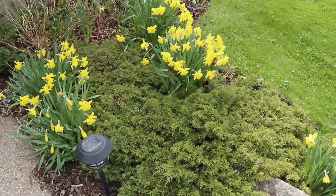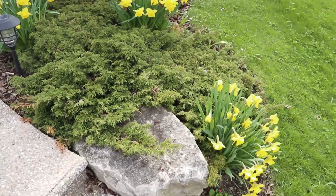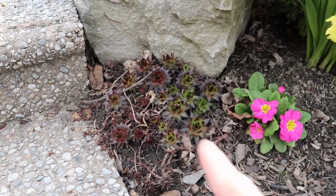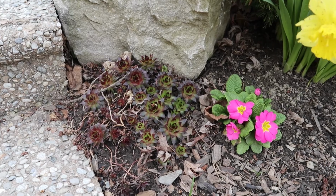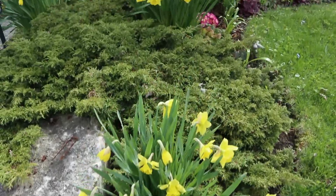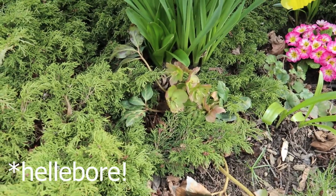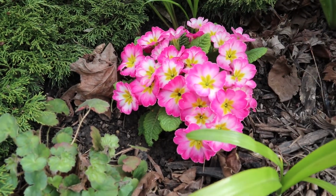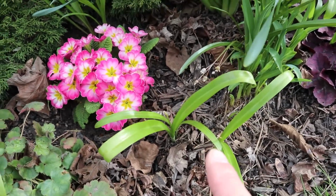This is probably our biggest show of daffodils along this side. This clump of hens and chicks is probably our healthiest one. It tends to avoid getting a lot of runoff and water. A primula there, colchicums, and then we'll just keep heading up. We have one of our heucheras that survived, and a beautiful primula here. It's such a pretty pink with a white center. I think these were some snowdrops.